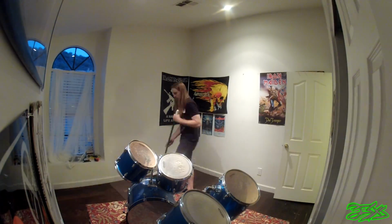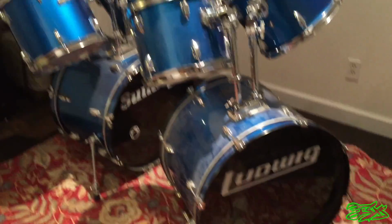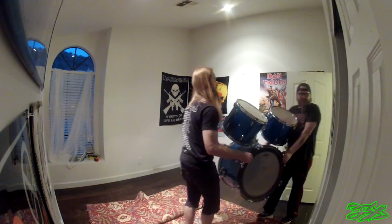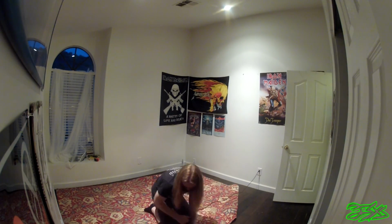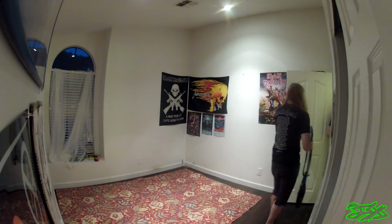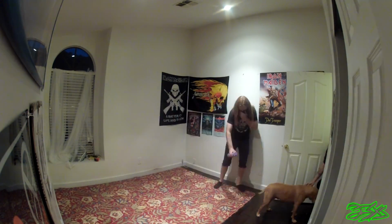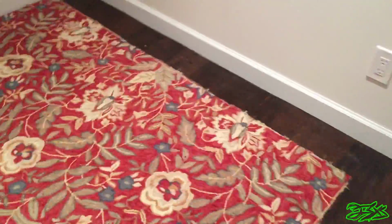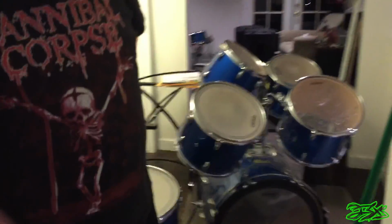Alright, now that we've got the rug cut down to size, I just need to sweep up in here again, move these out of the way, and then set it up in the position that I want. Alright, got it nice and swept up, so now we're going to carry these bass drums back out there, and then put this in position. Alright, so we successfully took our $30 Goodwill rug, cut it, and now we can put all this shit back.